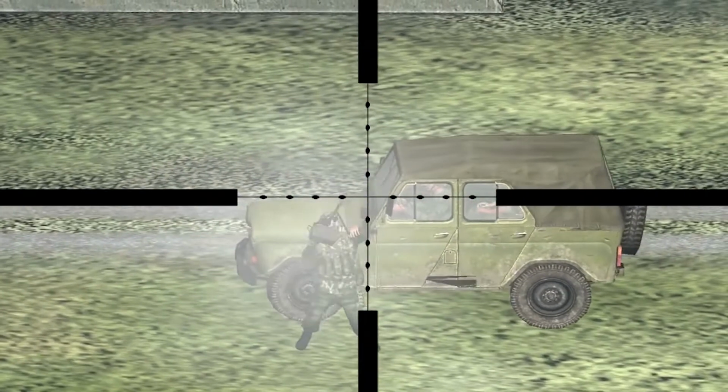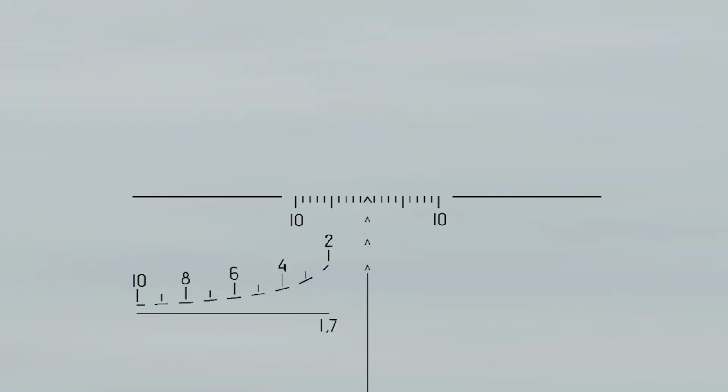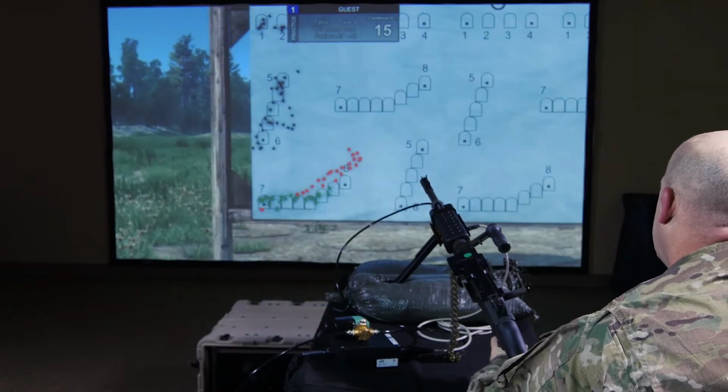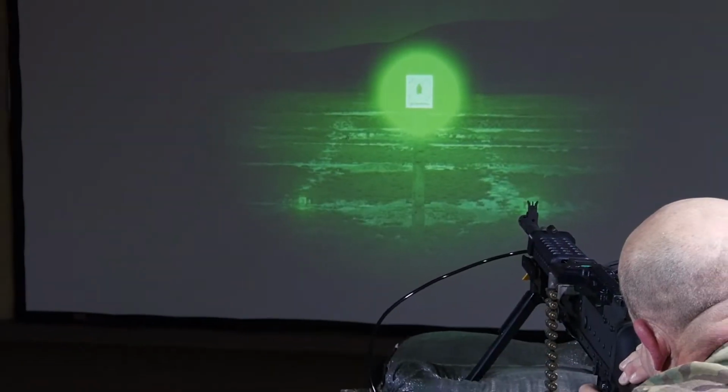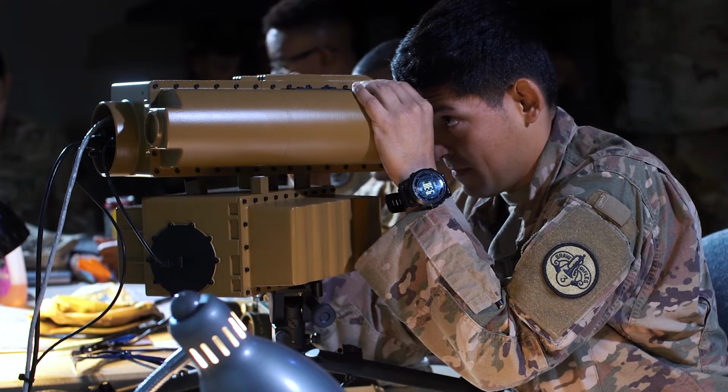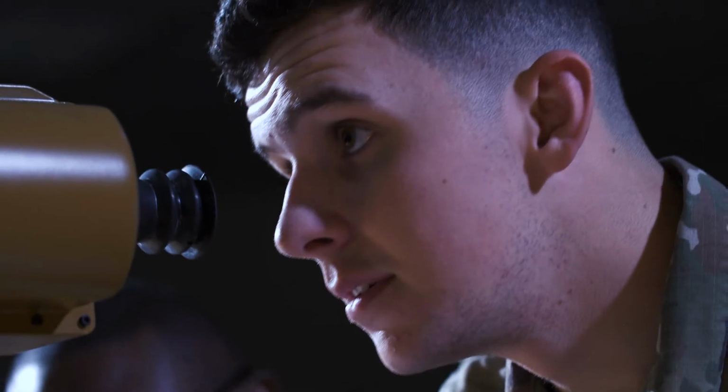Soldiers must master the fundamentals of individual weapons marksmanship through PMI before they are confronted with real threats. Simulators create new skill sets that increase accuracy, target identification, reaction time, threat assessment, and lethality.